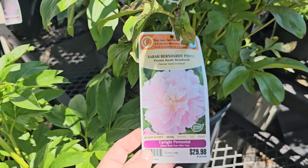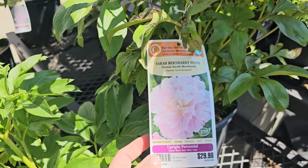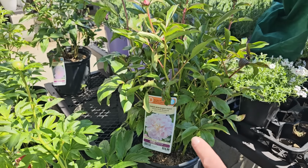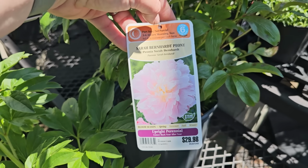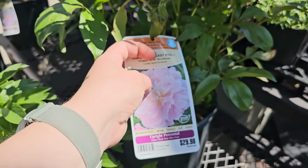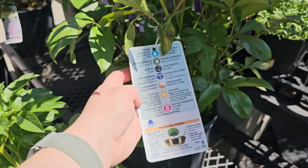This one is my absolute favorite herbaceous peony. I have several varieties of herbaceous and Itoh, and the Itohs are a little bit more sturdy. They're a cross between a tree peony and an herbaceous peony. But this Sarah Bernhardt is so fragrant. It's a light pink bloom, and it has so many petals. It almost looks like a rose. Just gorgeous. This one's $29.98, and it is hardy down to a zone 4 or negative 20 degrees Fahrenheit.